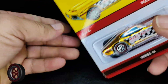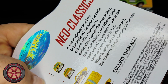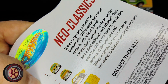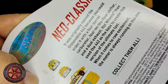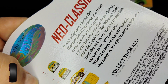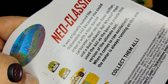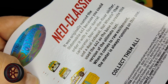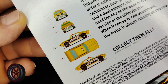Don't worry, we're going to get them open. There you go, there's the story. It was originally named the Oldsmobile 442 because you could order it with a 4-barrel carburetor, 4-on-the-floor shifter, and dual exhaust. Hot Wheels then used the 442 as the base to create this version of the ultimate taxi. When it comes to raw excitement, the meter is always running on this one.